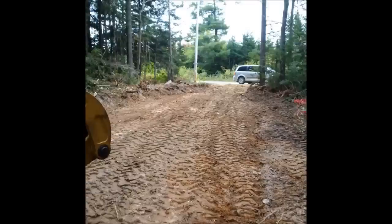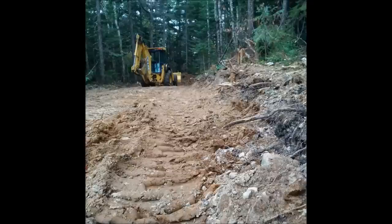A friend of mine has an excavation business, and he told me that it was important that even the base underneath the shale should have a cusp in the middle so that any water that goes through the shale runs off to either side of the driveway to prevent the driveway from getting soggy and spongy.